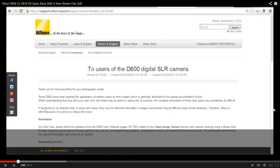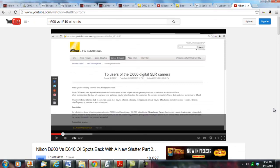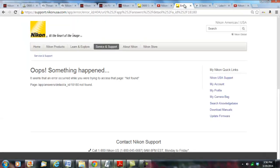If you took that HTML that was up there, you'd be hard pressed to find this statement again, okay? Because when I enter in all that HTML information, I got this error. So it looks like Nikon's backtracking and taking down different things that may have given them bad press going forward, and trying to suppress the D600 problem. So this is all part of pattern recognition. If there was no problem, why are those statements being removed? Why are we not going into a positive solution?